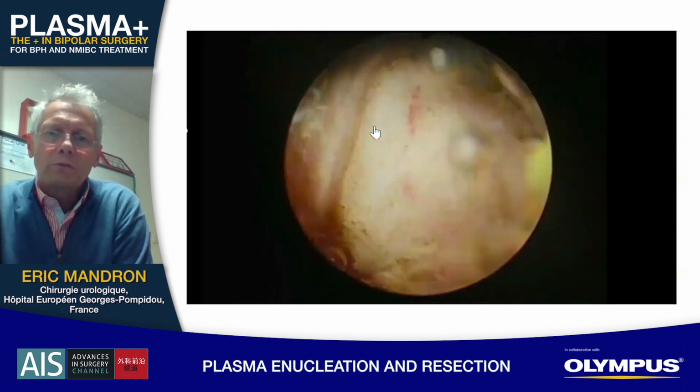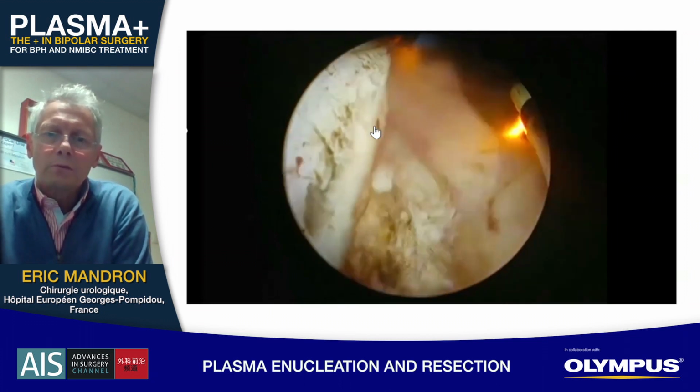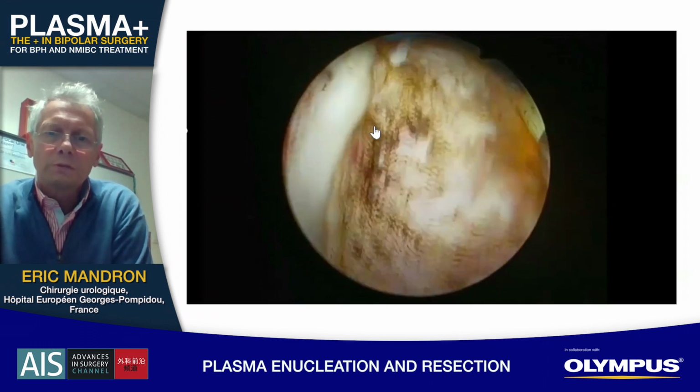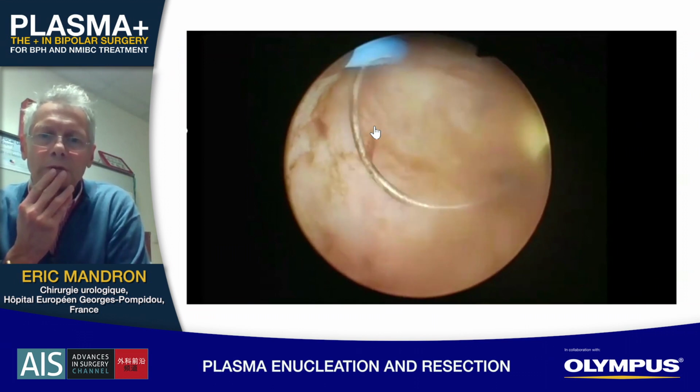So you see the resection is with the plasma. It takes time to have a good coagulation. And what is important here is to find the posterior layer. You see the bladder neck very well.